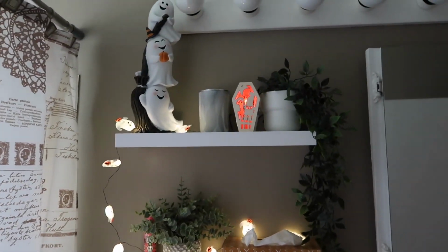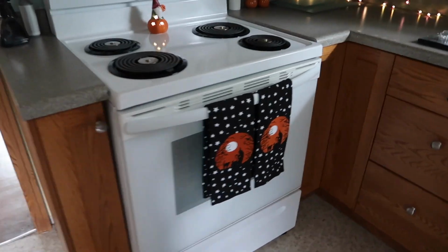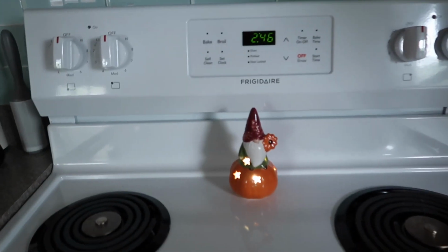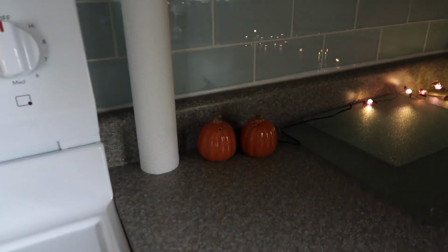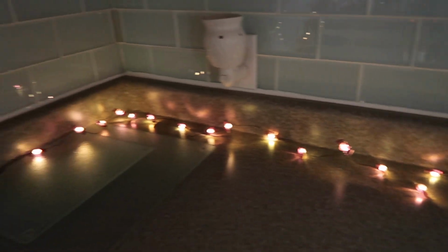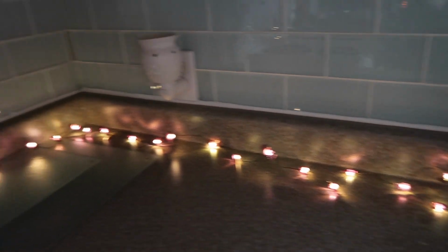And then for the bathroom, I just have those three ghosts, that little wooden light, and then the ghost string lights, which I think is really cool. And then we get to my kitchen. Sorry, I do have a little bit of a mess, but we have my kitchen towels, the little light up gnome, my salt and pepper shakers, and then we have the little bat lights, which Blue has already tried to play with. I don't know if I want to tape them there, but I'll leave them like that for now.